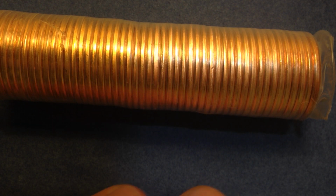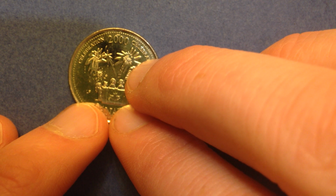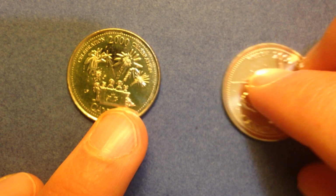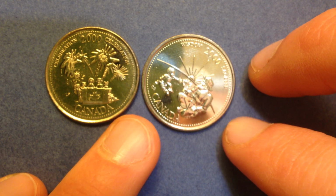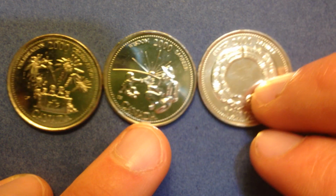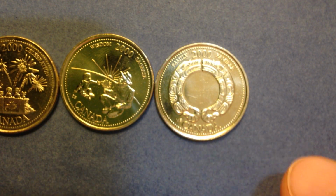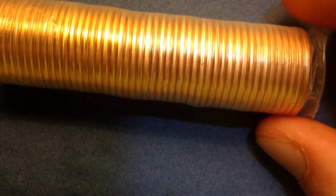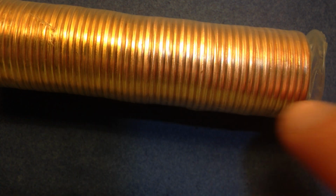In addition to these coins, I've also got 3 cool commemorative coins that we're going to share with you, which are also from Canada. They all come from the year 2000. This one is a celebration coin, this one right here is a wisdom coin, and this one is a family coin. These are all circulating commemorative coins made in the year 2000 from the Royal Canadian Mint. So stick around for the second half of the video if you want to check out these 3 coins. But now back to this roll right here.